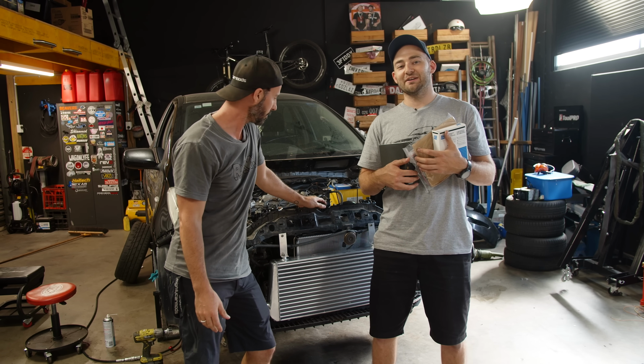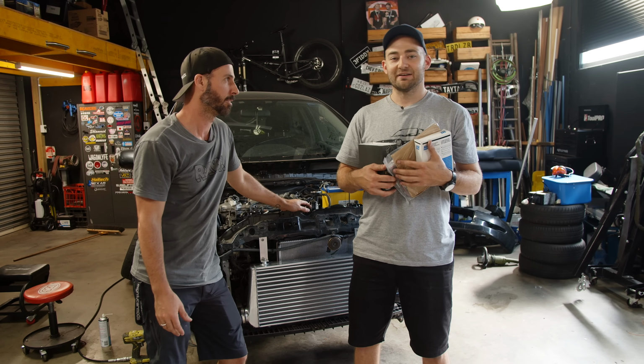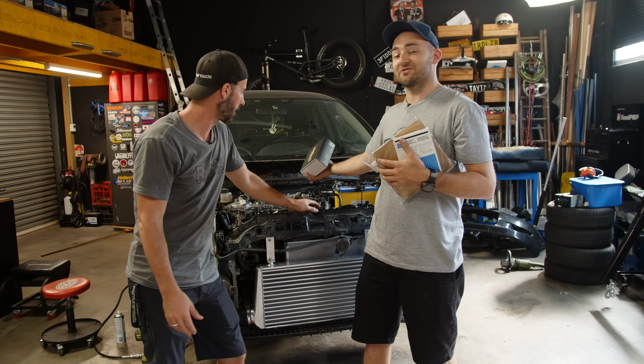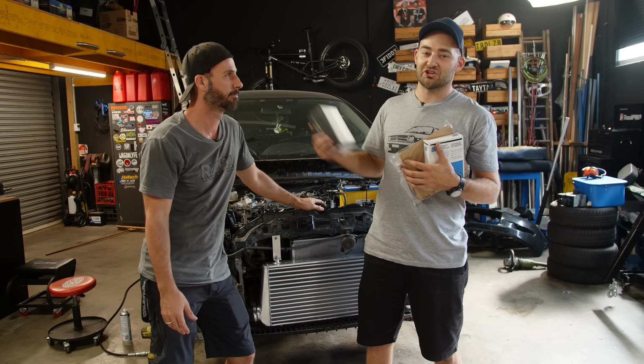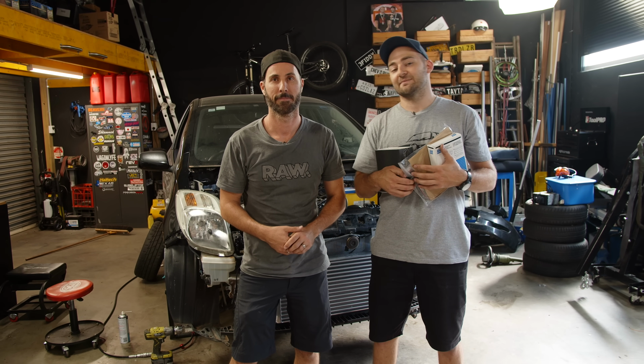We now have a big block 1.8 litre Toyota Yaris, which came with a 1.3. It was slow. It was crap. It was slow around the track. Now it's fast around the track because we big blocked it. And then we put a really cheap turbo on it. And now hopefully it's going to be faster, except it doesn't run yet.